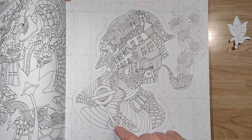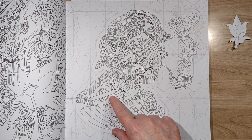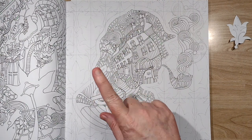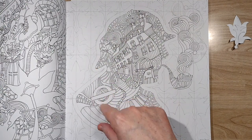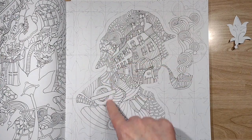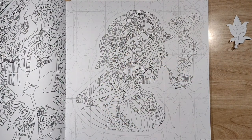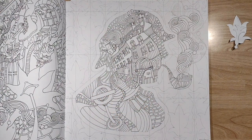I don't know what this is. This must be something from England or London or the UK. So if you are from there and you know what that is, so I can look it up, please let me know. I feel like it might be a sign, because this is a light, so I don't know. If you know, let me know in the chat box.